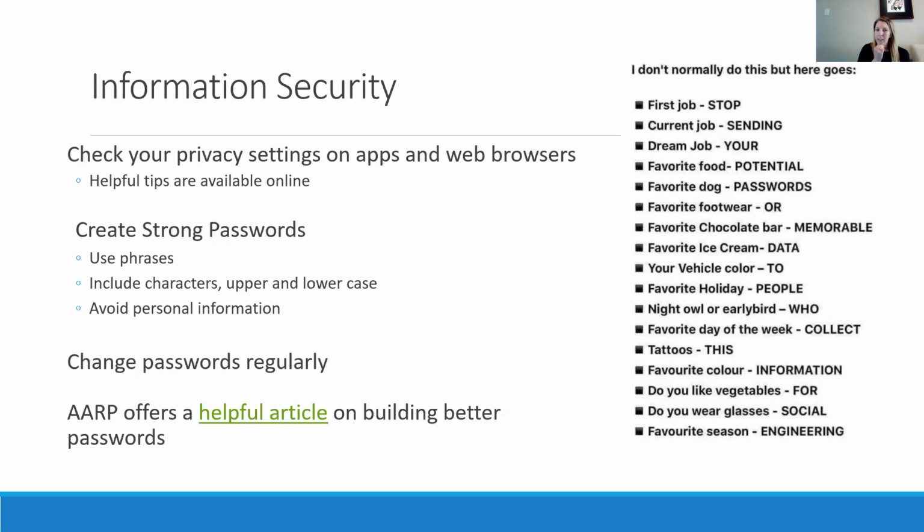I'm a big fan of the AARP website and a lot of the things that they have done to give you little tutorials of how to go through and think through some of your current settings and make sure that they're up to date, that they are well protected for the level that you want. This also brings up the importance of strong passwords.